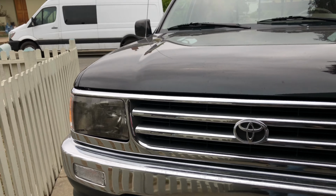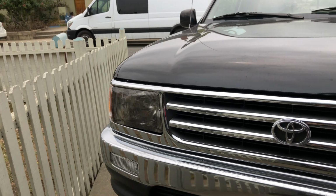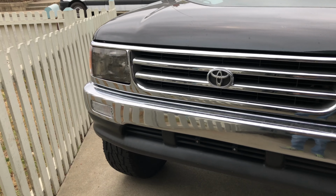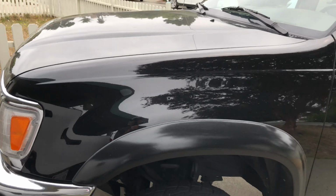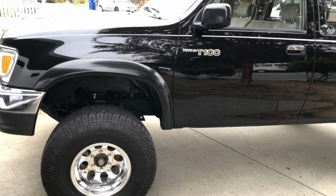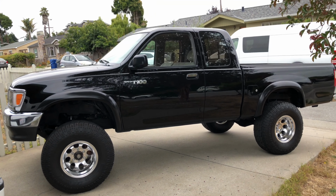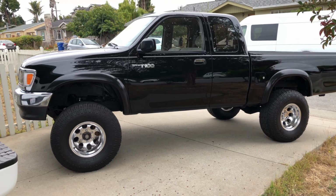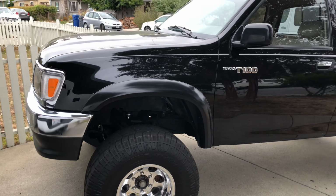Next subject of this video is lighting. Let's talk lighting. Now, yes, I could switch out everything for LEDs in this vehicle, but let's just talk about how it came. A 25-year-old truck, 25-year-old daily driver does not have good lighting. They did not have any good lighting in 95. This thing actually has a replaceable H4 bulb.